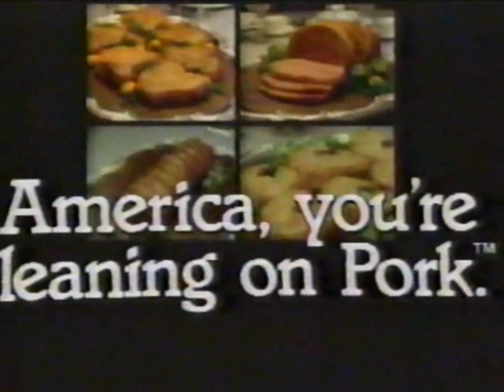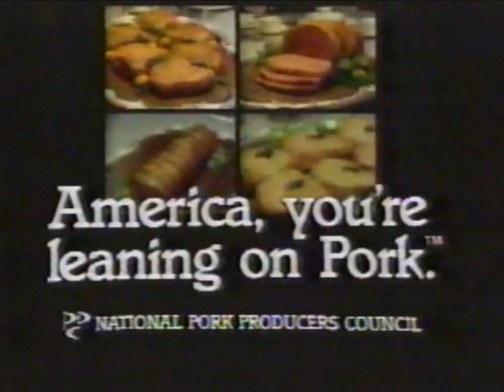Let's explode some myths about pork. Overcook it? No, today's pork is tender and juicy at 170 degrees. Fattening? Not at only 206 calories per 3-ounce serving. Unhealthy? Not for a minute. Pork is rich in proteins and vitamins, and not high in calories or cholesterol. Today's pork, good and good for you. America, you're leaning on pork. And that's no myth.